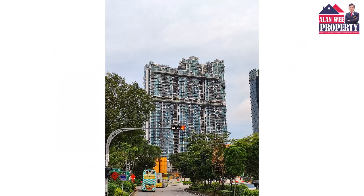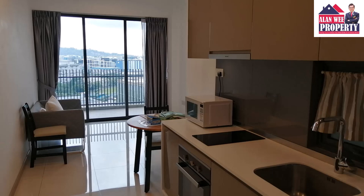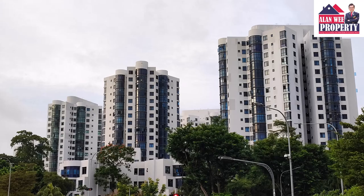J Gateway is located at the heart of Jurong Central and comprises 738 units of 1 to 4 bedrooms. It is among the newest condominiums in Jurong that TOP in 2016. Let's go back to Chinese Garden MRT station. We have PARC OASIS. This is a huge condo with 950 units that comprise 1 to 5 bedrooms. This condo has always been an expat choice for its convenience and space.